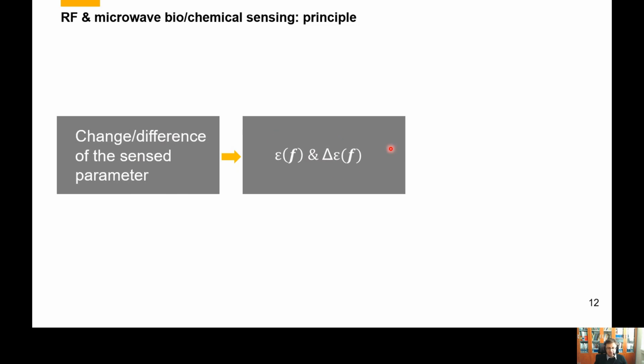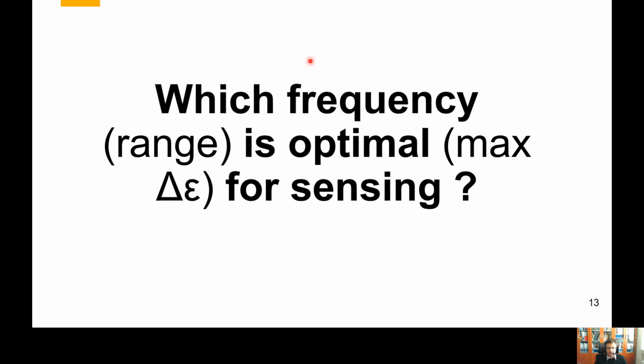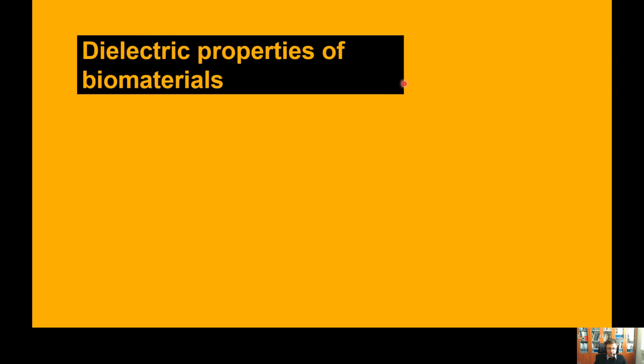However, these observables, the permittivity or change of the permittivity due to some process we want to sense, are frequency dependent parameters. Therefore, the central question which we try to address today is which frequency or frequency range is optimal for sensing a particular parameter, by which we mean where we expect the maximum change of the permittivity, either real part or imaginary part, of the system, due to the processes we want to sense. Let's give first a very brief introduction into the dielectric properties of biomaterials.